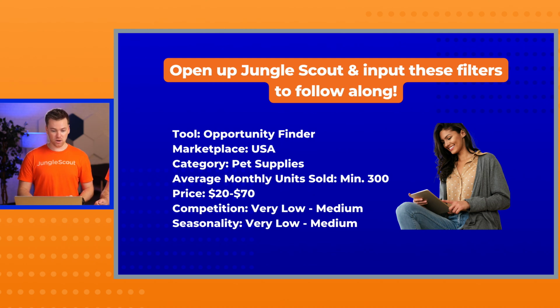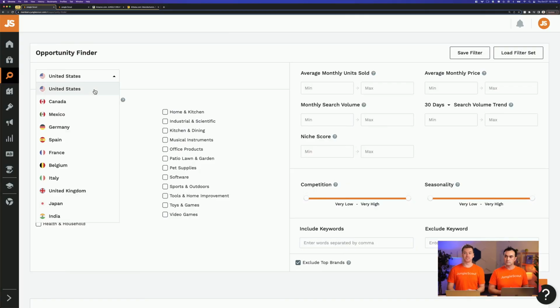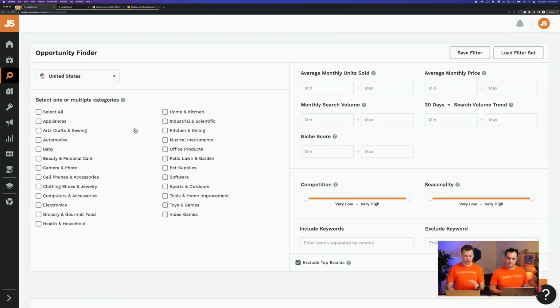So let's now walk through the first filter, and that's just choosing our marketplace. So we're in the United States, we're gonna sell in the US, of course, but if you live outside the US, you can choose one of these available marketplaces. And then for categories, remember, we're gonna be using the pet supplies category. So I'm just gonna select that one here.